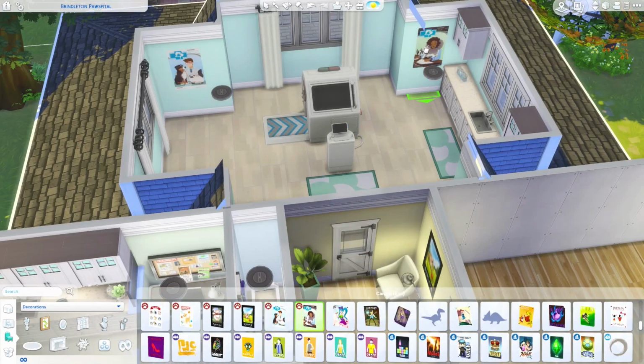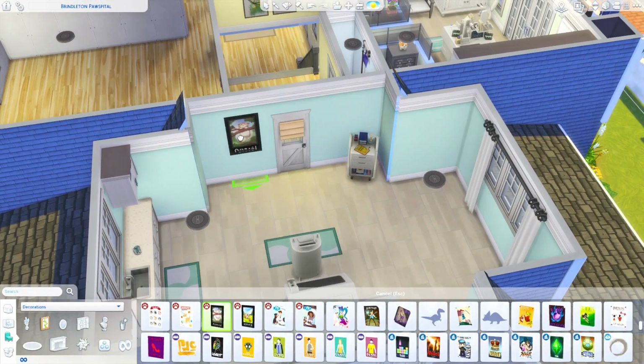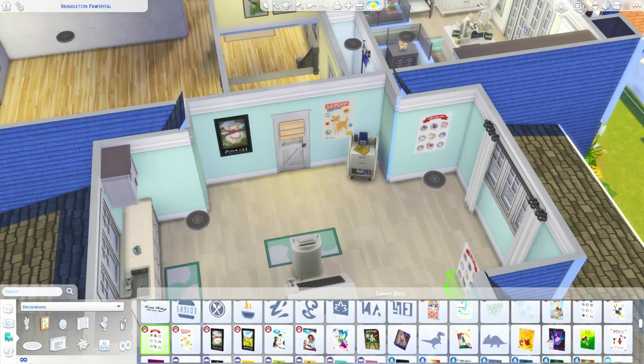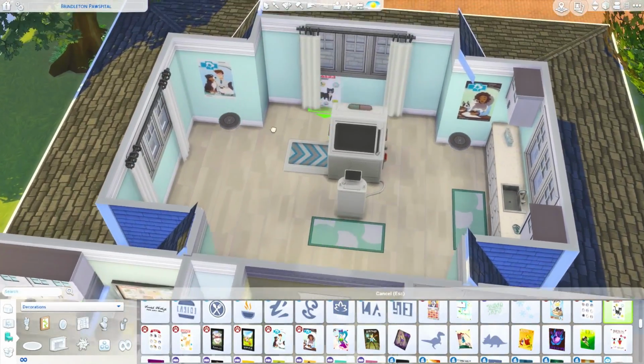We'll throw this one in over here and then add another one. Let's go with this one over here near the door. And this one over here, and then that one, and then this one can go right here. Alright, so I think that's good as far as posters.